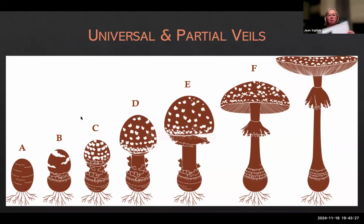Okay, now veils. Veils are a really important part of the mushroom too, and can really help in identification. So you want to make notes about these and you want to take pictures. So what the heck is a veil anyway? Well, let's start with the universal veil. There's two veils. The first is the universal veil. And if you look at diagram A on the left there, you'll see it's actually the protective cover, that layer of tissue that completely encloses the developing mushroom. And at this stage, you might mistake it in the field for a small puffball, right?